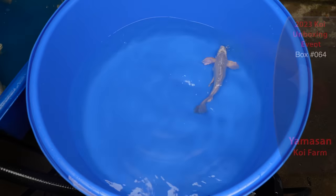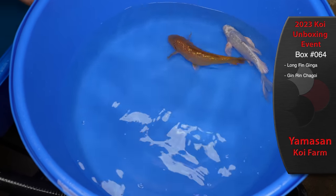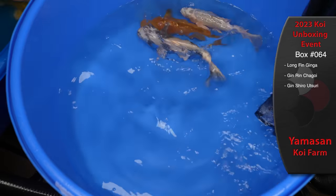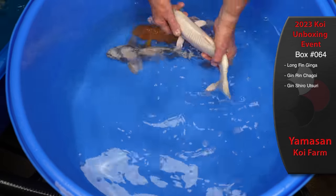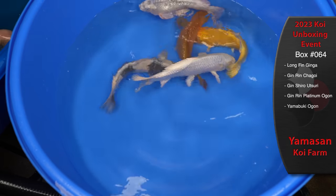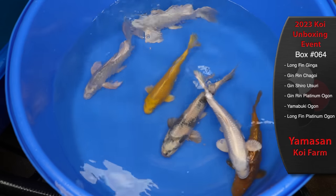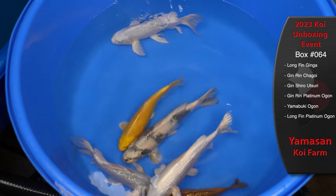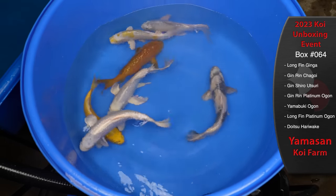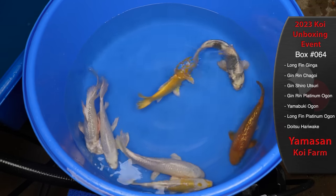And this now brings us to our final box from Yamasan Koi Farms. We start off with a Longfin Ginga, a little on the lighter side, a Ginrin Chagoi, a Gin Shiroyutsuri, Ginrin Platinum Ogon, a Yamabuki Ogon, a Longfin Platinum Ogon, and last but not least, a Deutz Herawaki. With all the varieties that we get from him, I think it's pretty clear why we buy so many fish from Yamasan Koi Farms.